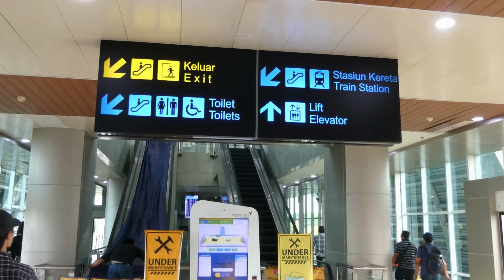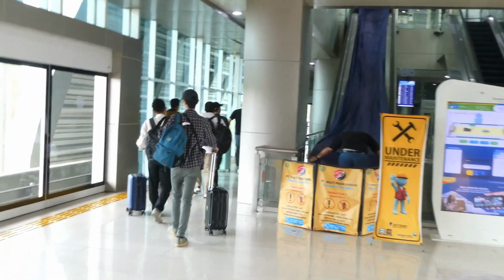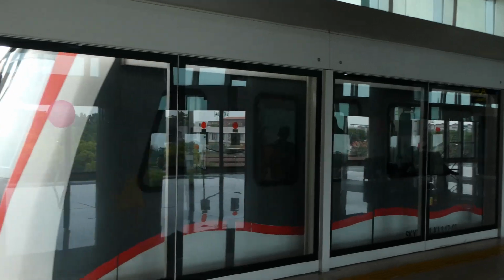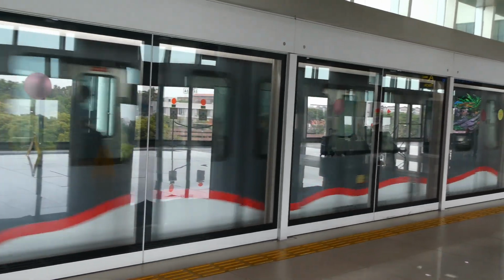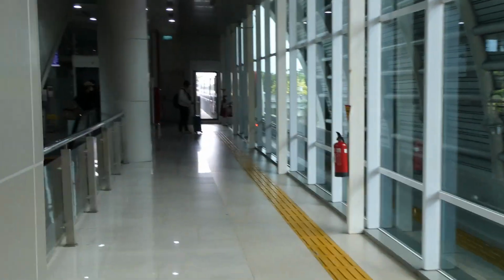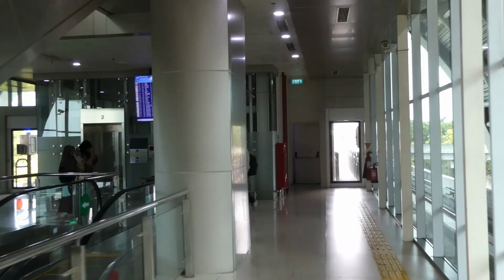Okay, here comes my end of SkyTrain, and after you get off here, you can see the board, the way towards this train platform. If you get confused, you can ask anyone here. It's very easy. There are officials, security guards, people, anyone can assist you. I just ask some people which is the way. So I need to walk more. Let's walk and find the platform of the train.